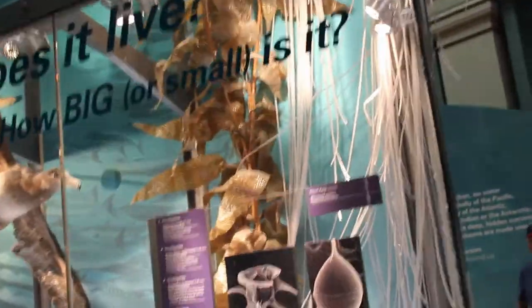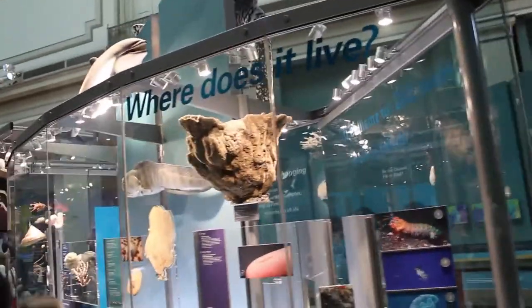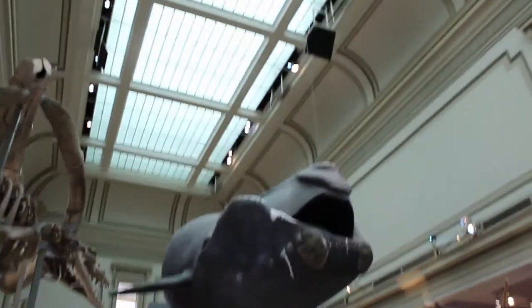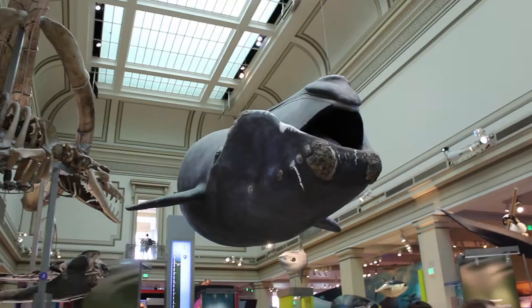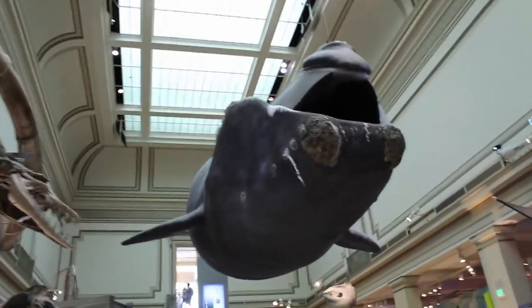And all these exhibits are depicting ocean life and creatures that exist in the oceans and around the oceans, including the birds, the sea turtles, the sharks, the coral, the dolphins, and of course the giant blue whale, one of the largest whales in the ocean. I think the humpback might be the largest. The blue whale is probably the second biggest.